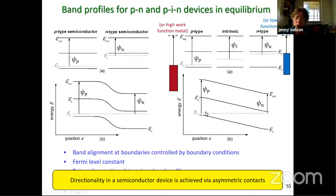One quick question about the Fermi level being constant. I was just wondering, when you deposit a contact, any metal contact, is there any influence on the Fermi level of a semiconductor, or is there absolutely no influence? What I mean is, you are putting contacts to collect the charge carriers, so you have a metal-semiconductor interface. Does that influence the Fermi level of the semiconductor?